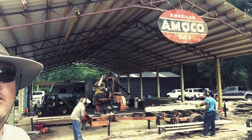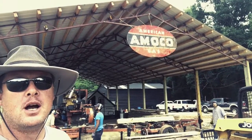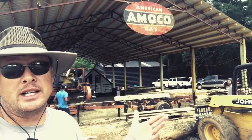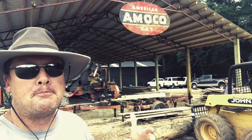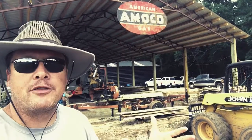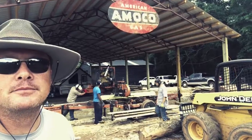So when we move into our house and into the building, we're gonna have tons of really right off the property slabs that we'll be able to use. The board and batten come right off the farm, and you can see in the background, it's amazing stuff.